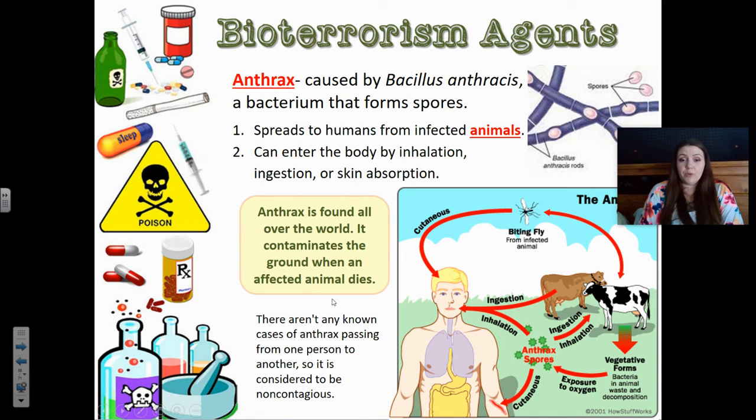Anthrax is another one that has been used. It's another one that's a common bacteria. It's made from this process here. It spreads to humans from infected animals, and can enter the body by inhalation, ingestion, and skin absorption. It's the worst when you inhale it, but you can also just be around it, touch it, or eat it, and feel bad. Anthrax is found all over the world. It contaminates the ground when an infected animal dies. There aren't any known cases of anthrax passing from one person to another, so we don't think it's contagious.